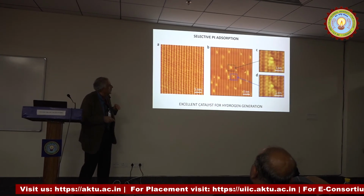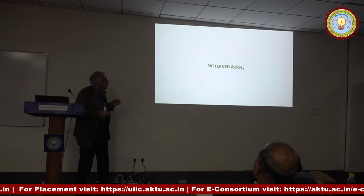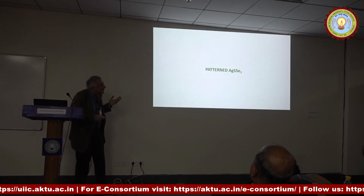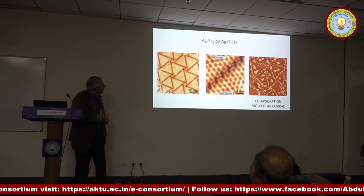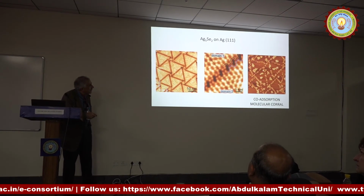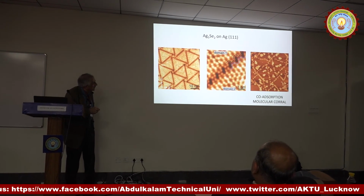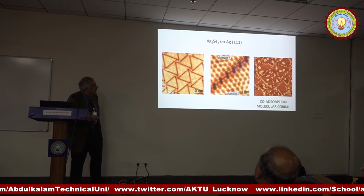I just wrote these words here. And the last thing on this patterning is silver selenide. And here it goes Ag5Se2. And it gives you these amazing triangles where we studied the grain boundary. It looks like that, the boundaries. But look at all these offsets here. All right? And this is just a one-slide show.